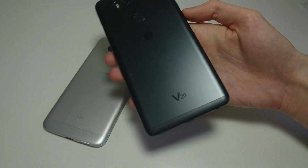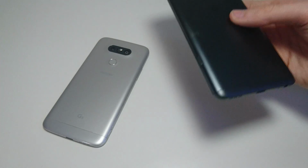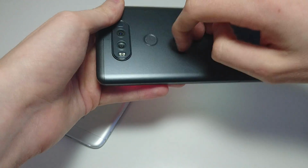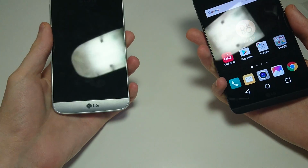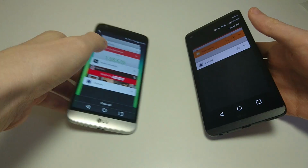Alright, so yeah, this is the black version, Titan version. Really love the design on here. Think it looks great, both the front and the back. And more importantly, it is metal. So really premium material. Definitely a much better feeling than G5. Alright everyone, so let's have a look at some multitasking. And then we'll wrap this up.